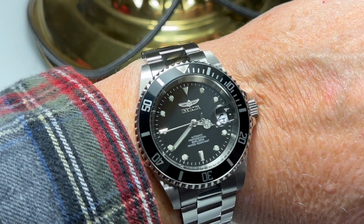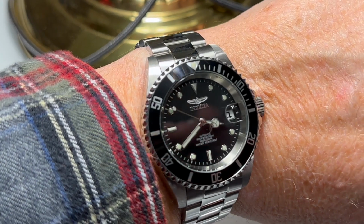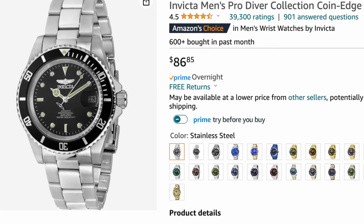And we're going to start off with the Invicta Pro Diver. It's the coin edge model, and it's an automatic watch. The prices vary on these when you look on Amazon. Right now, it's a little bit on the high side, but as we go into Black Friday sales, maybe they won't be quite so bad. So you want to watch that.